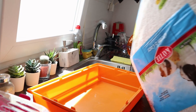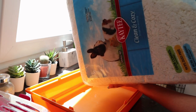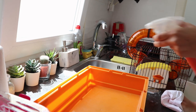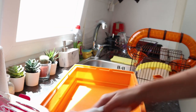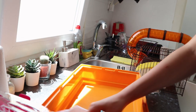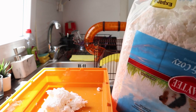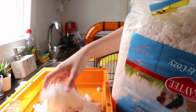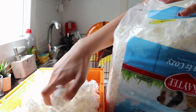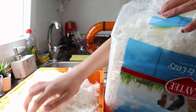The bedding I use is this one right here. It's Kaytee Clean and Cozy, and I buy it on Amazon. I use 50% water, 50% vinegar to clean my hamster cage. You can buy actual sprays for hamster cages for cleaning, but I find this way more cheap. I'm gonna put as much bedding as possible.